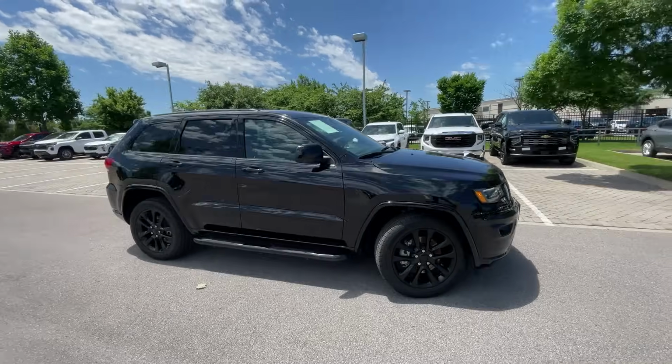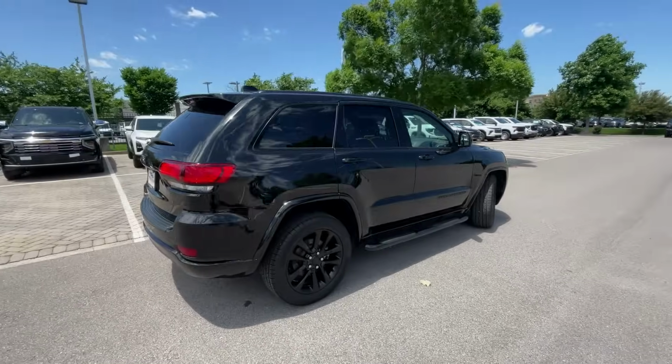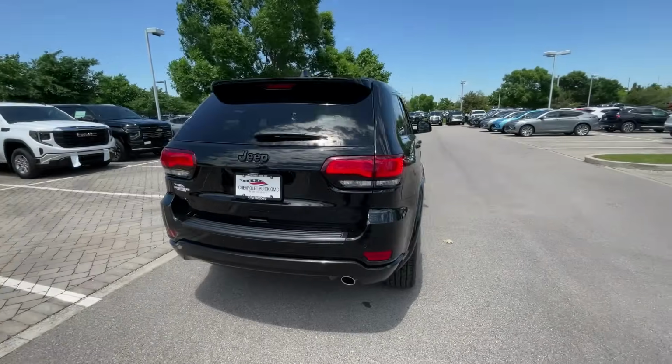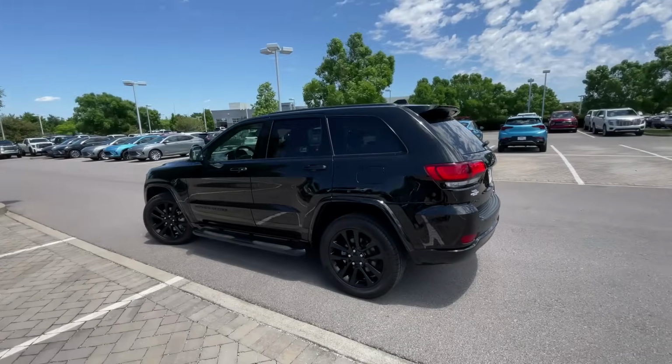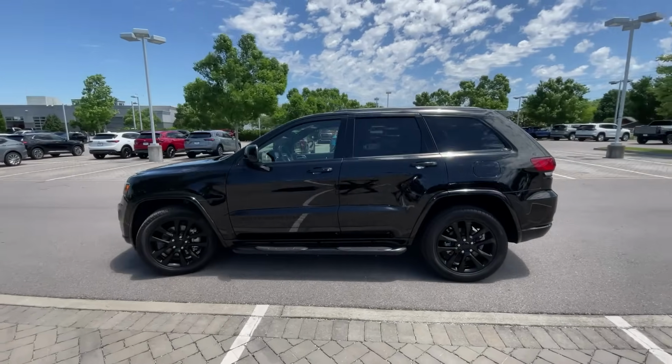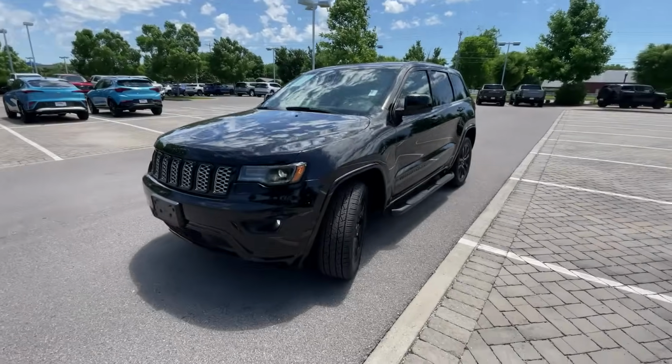Here we have a pre-owned 2021 Jeep Grand Cherokee. This one comes in the Altitude trim level in Diamond Black Crystal Pearl, and then we have black suede interior. The powertrain consists of a 3.6 liter naturally aspirated V6 engine that's mated to an 8-speed automatic transmission. This one has a little over 63,000 miles on it.